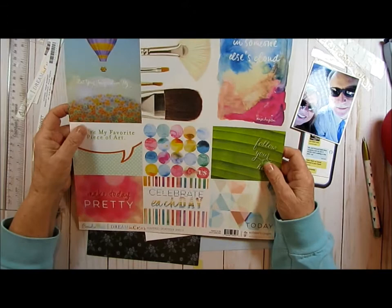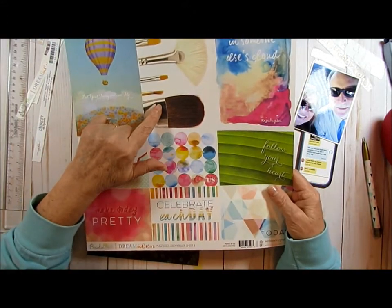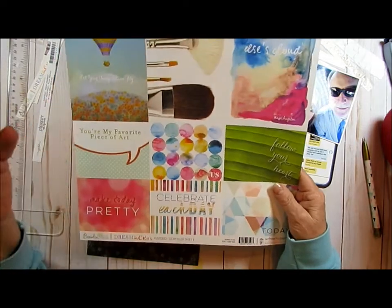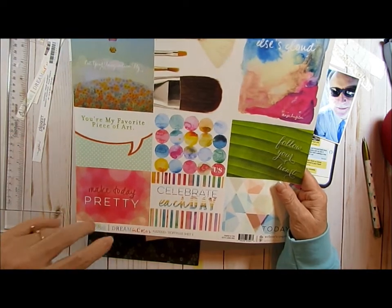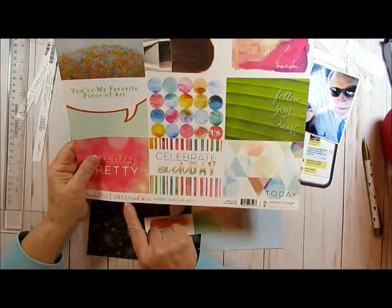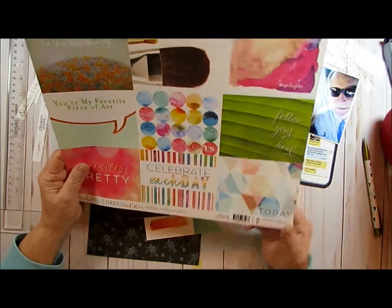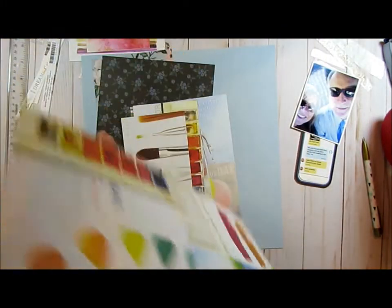So anyhow, this is one of the papers that I cut the brushes off. And so I'm using 5 of them just so that I got the odd number. And it is from Webster's Pages and it's called Dream in Color. So I'm using that, but they're all cut out. I think that's all I use on that page.